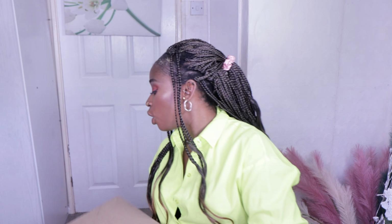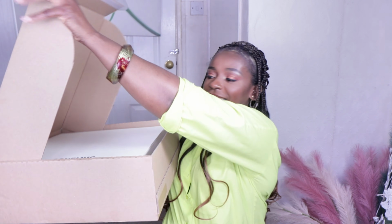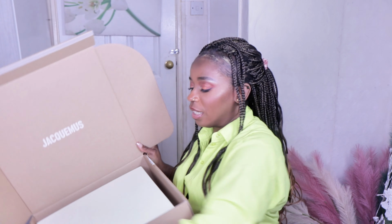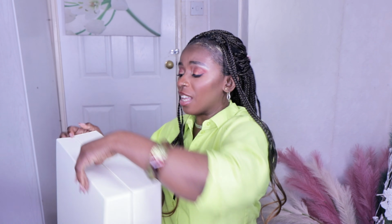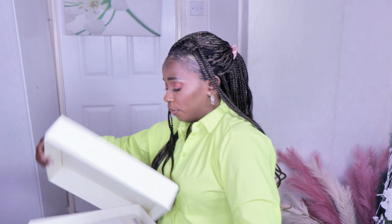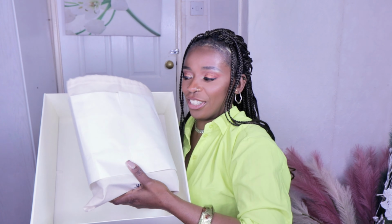It came in a box like this. Because I bought 2, they come in individual boxes like this. You open it like that, like this. Here on the box you've got Jacquemus, and this is a return label, if you want to return it. And this is what you've got inside. This thing is so hard to open, so check before you open. You can even hold your leg on the wall and push it before it opens.